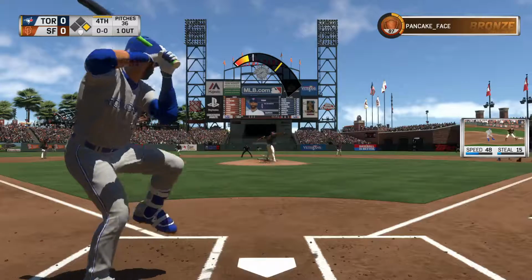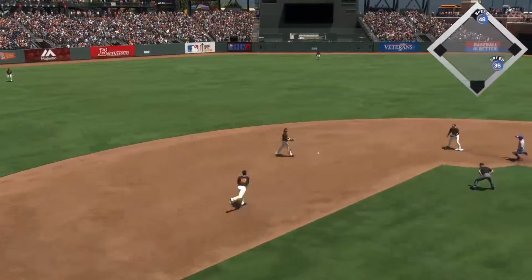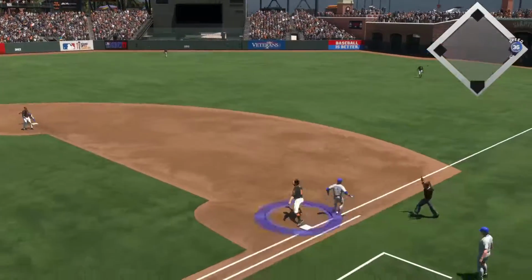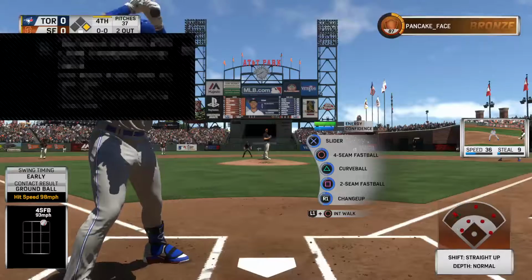Here's the first pitch to him. Smoked on the ground left side. Now a bluff to throw to first and fire back to second. The second for 1. On to first, but not in time as he beats it out.